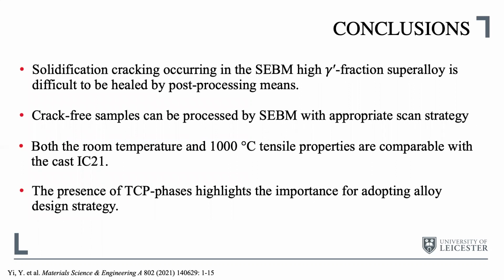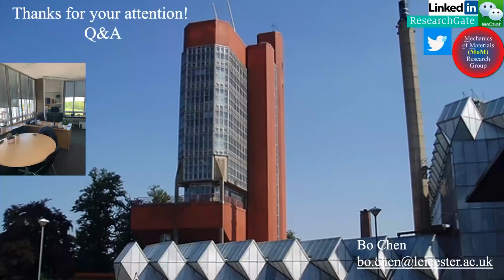The downside of doing this is we see a lot of the TCP phase, which highlights that the future work is trying to use the alloy design procedure and optimize the alloy composition tailored for this AM route. So thank you very much for your time and attention.